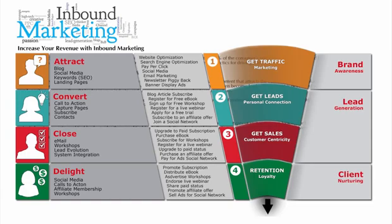Convert. Once you have attracted interested visitors, you need to convert them into leads using a call to action. Typically, you use landing pages to get visitors to surrender personal information, such as email address and telephone numbers, in exchange for something they want, such as a white paper or webinar. The best conversion tools are unique and informative. If the offer isn't attractive enough, i.e. valuable, then you won't convert the visitor to a lead.